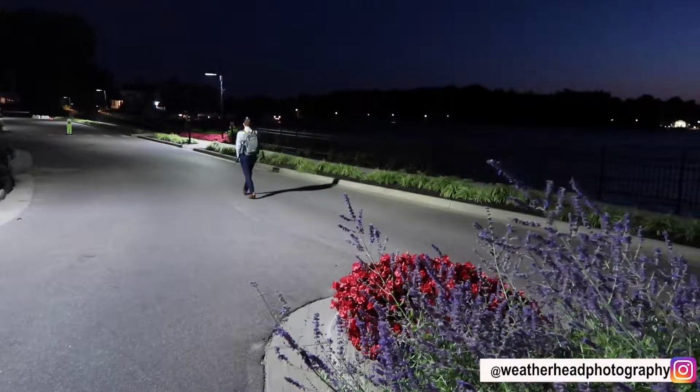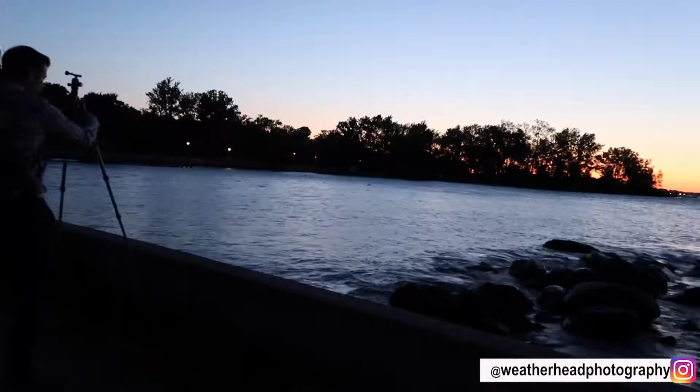Come with me as I explore one of the more popular inland lakes here in West Michigan and capture its beauty.